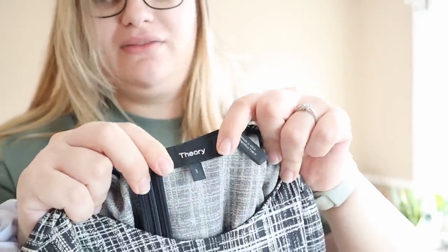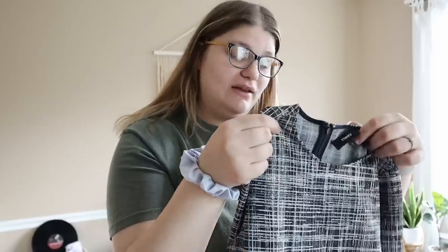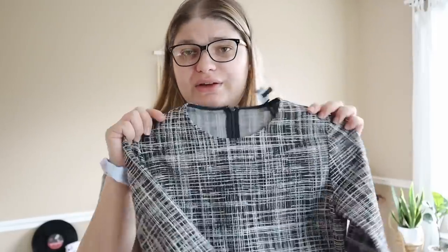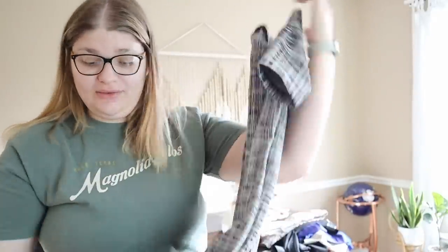This side has come off a little bit. It's from Theory in a size 2. And I have sold quite a few dresses and outerwear and pants from Theory. And I'm expecting this to probably resell for around $75 is my guess. It's a really nice feel to the fabric.